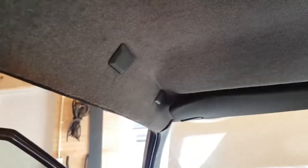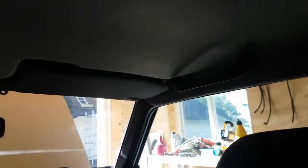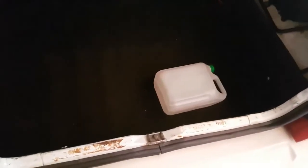The interior is pretty nice. We no longer have a handle for the driver, only a handle for the passenger. It's pretty sad. Here in the back we have our lovely little extra jerry can of water for, yeah, in case the cooling dies again. We have the wires, they still have to be connected, these rear speakers.